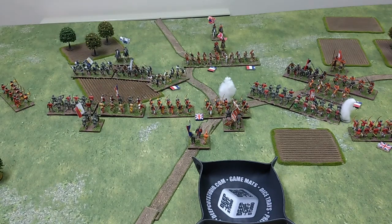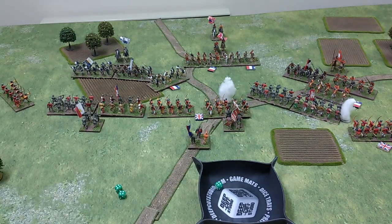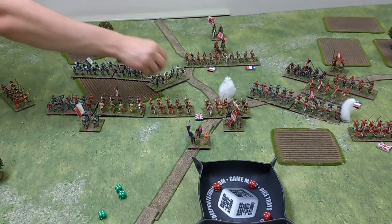Exeter's longbow into their longbow counterparts of Somerset, so looking for 4s, 2 hits with 1 reroll, 3 hits, looking for 3 saves of 5 off the Archers. That is 1 save, taking 2 casualties.